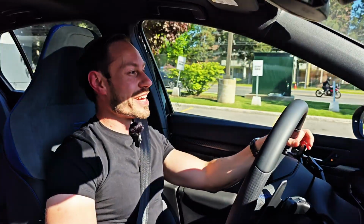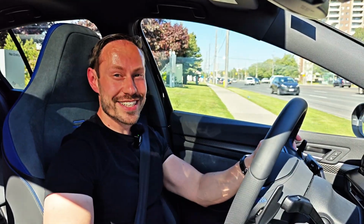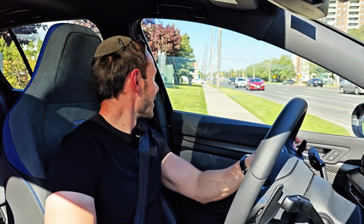First of all, when you get in here, you notice that this is the nice Black Edition with all of the European sort of spec seats and interior appointments, and it looks great. And I have to say, these cloth seats are phenomenally comfortable. I love the leather seats in mine too, but these ones are extra special.